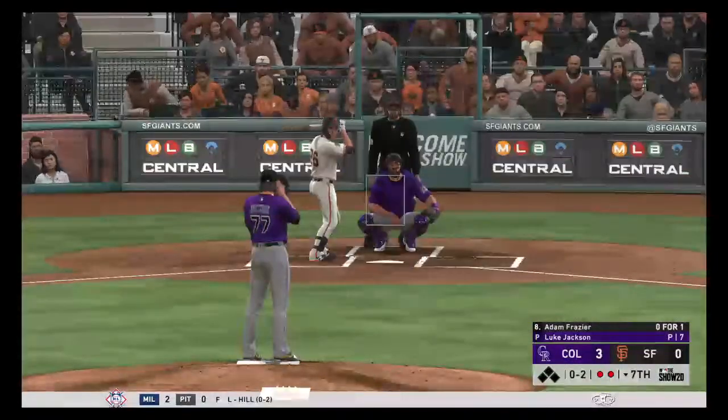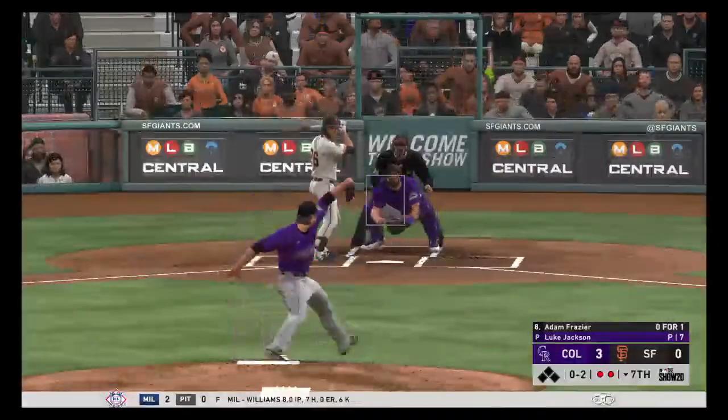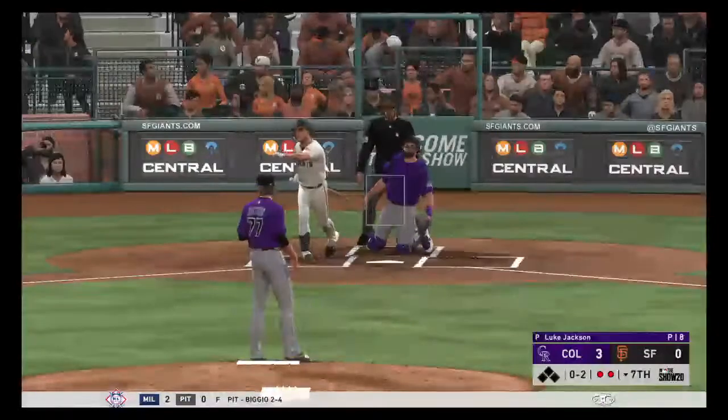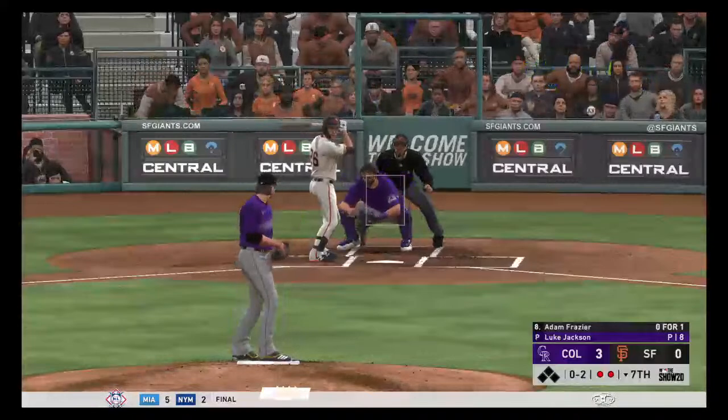Fastball called for strike 2. Clearly wasn't ready for the fastball because it was pretty much center cut and he couldn't pull the trigger. Might have been looking for another curve. The windup and the 0-2 pitch.